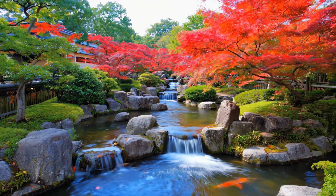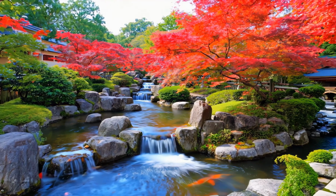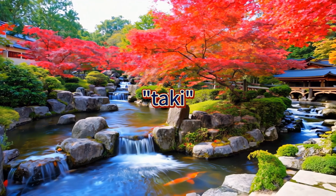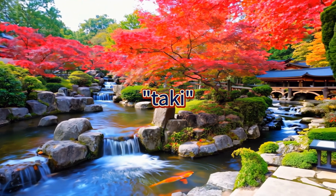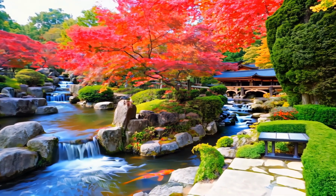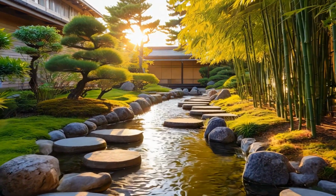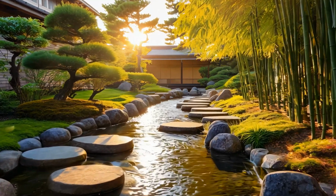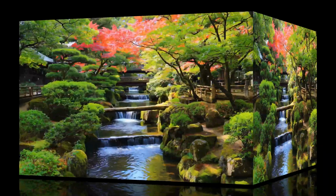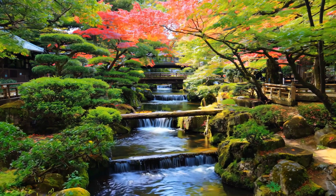Let's talk about streams and waterfalls, the movement and sound in Japanese gardens. While ponds represent stillness and reflection, streams and waterfalls, taki in Japanese, introduce dynamic energy into the garden. These flowing water features trace their origins to the Kamakura period, 1185 to 1333, when Zen Buddhist influences began shaping Japanese garden design. Japanese garden streams aren't just miniature rivers, they're carefully choreographed experiences.